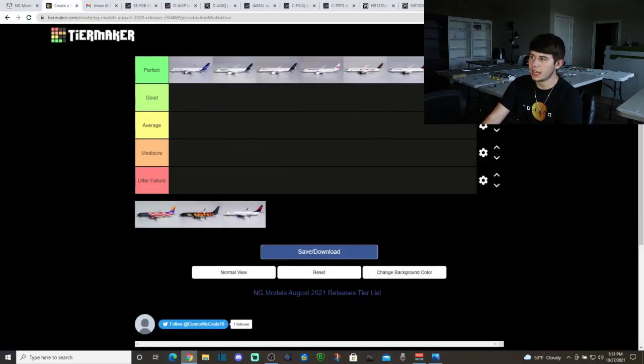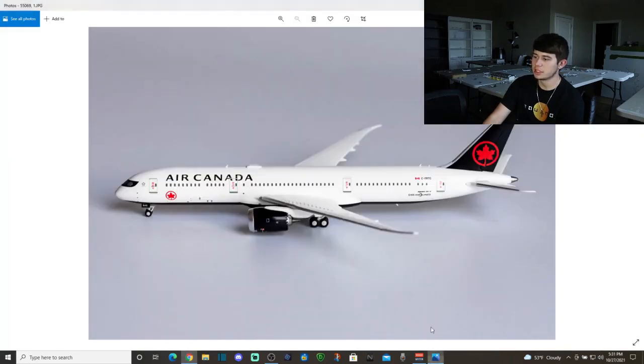Again, really good models and highly recommended if you guys have seen them. I sent in a little attachment to Air Canada, they fly into your airports, or if anything in between. There's a lot of ways you could utilize these aircraft. So really good job by NG Models.